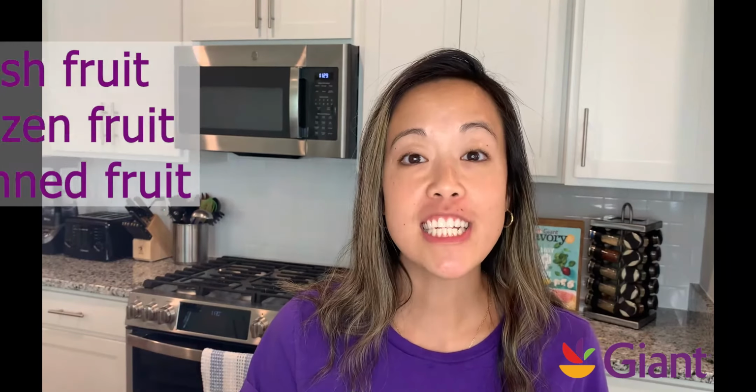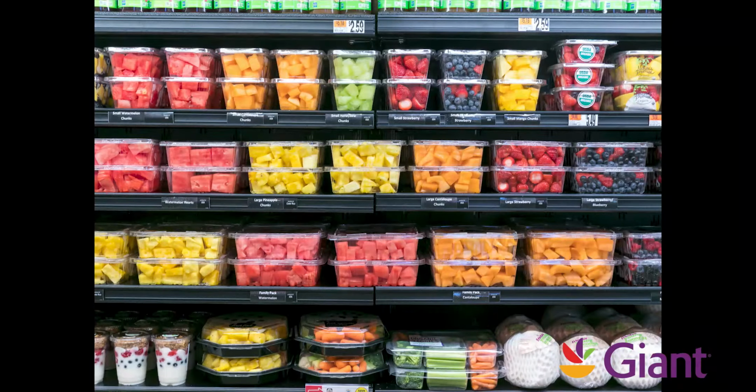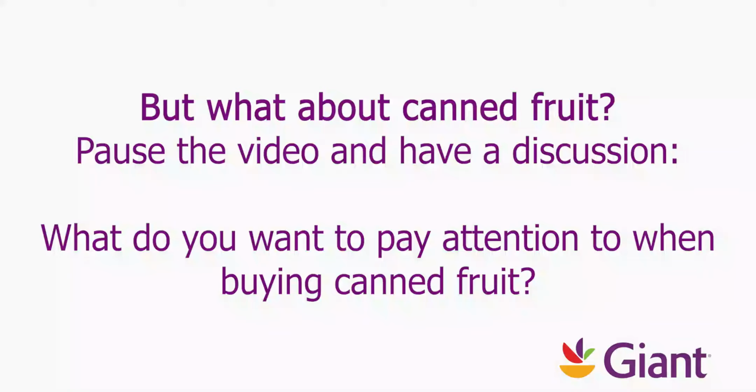So I have a question for you. Which one do you think is better? Fresh, frozen, or canned fruit? The answer is all of them. All of them are equally good for our bodies. When it comes to fresh fruit, look for local and in season because it's going to have the most vitamins and minerals to keep our bodies nice and strong.